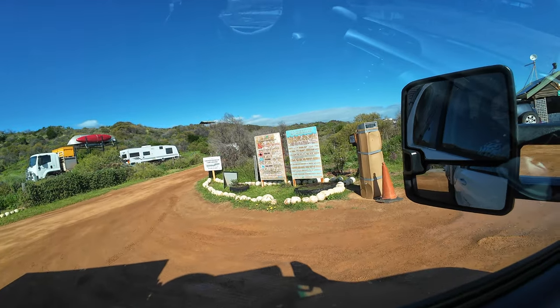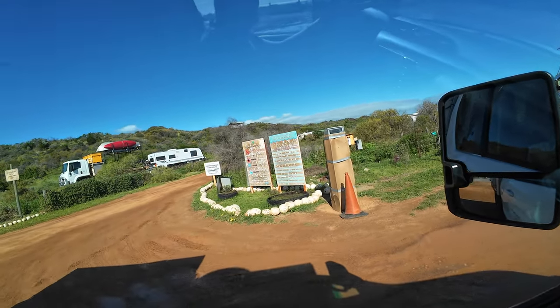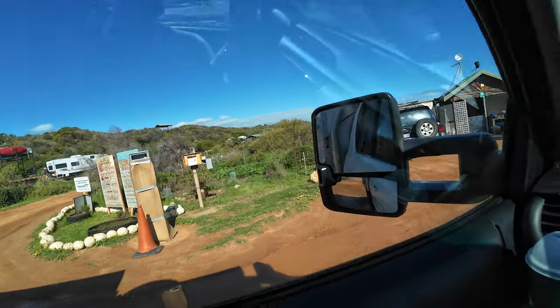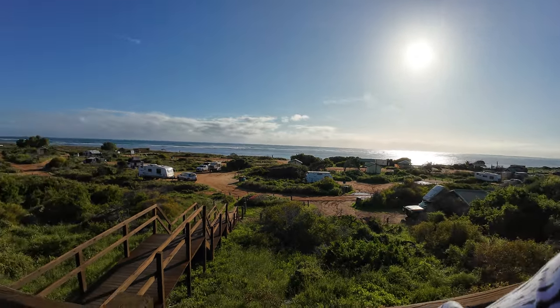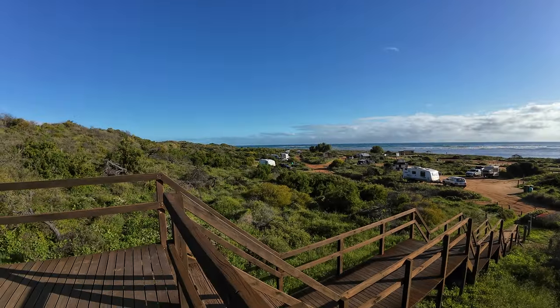Is that here? Yeah. I think that's here, Zoe, isn't it? Yeah, so you're going to have to sort that out. Ask them if there's a space, right? So, oh, good evening. So we've arrived at our campsite and this is the view behind me. Look at it. It's quite beautiful.